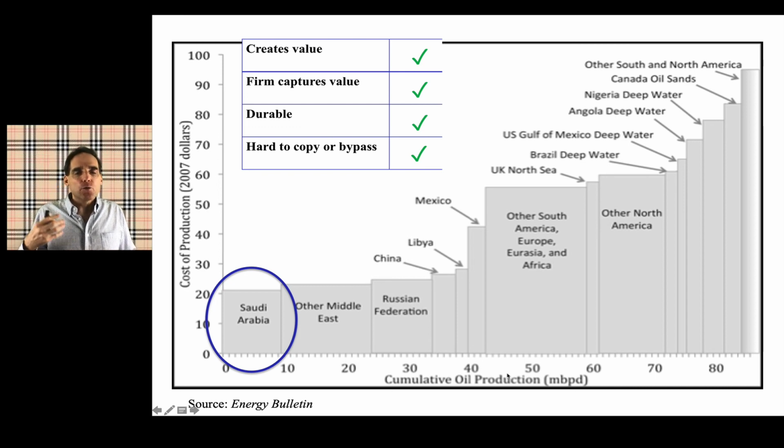So by the four-pronged test that the Collis and Montgomery article suggests, it's clear that the Saudi Arabian oil reserves are a strategic resource. And when you're looking at any resource or capability that a firm has, could be brand, could be IP, could be a process, a capability, you want to apply the same logic to assess whether it's truly strategic or just another resource or capability.